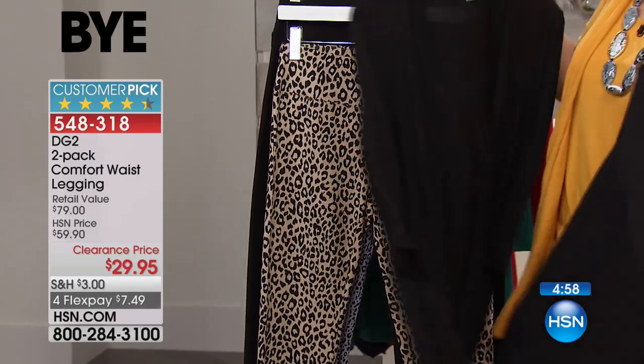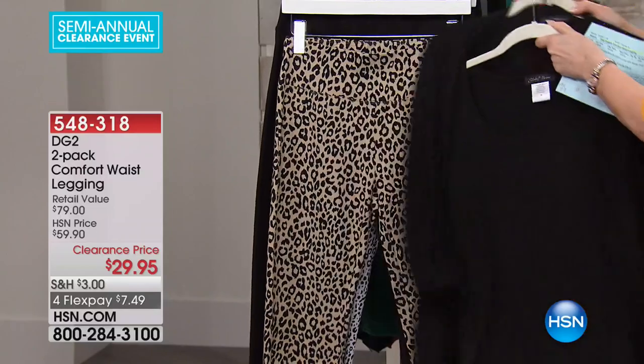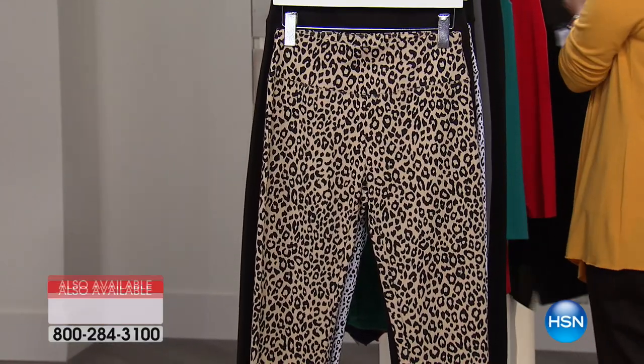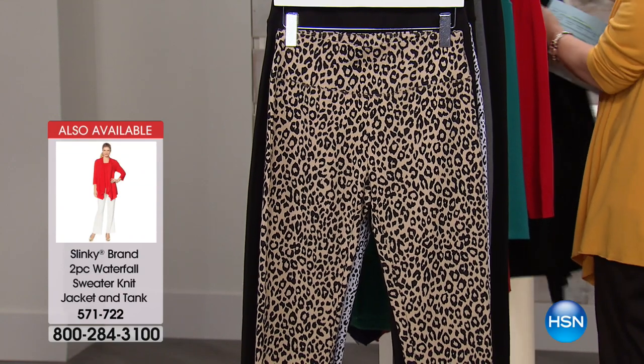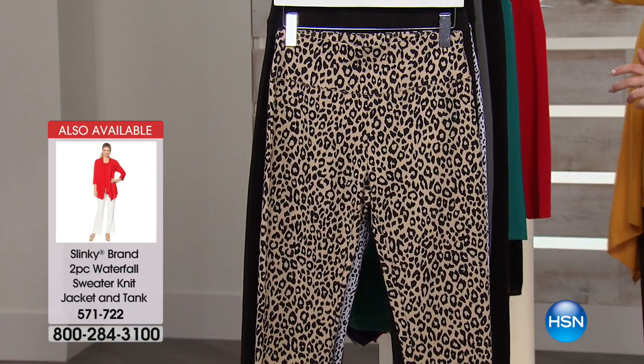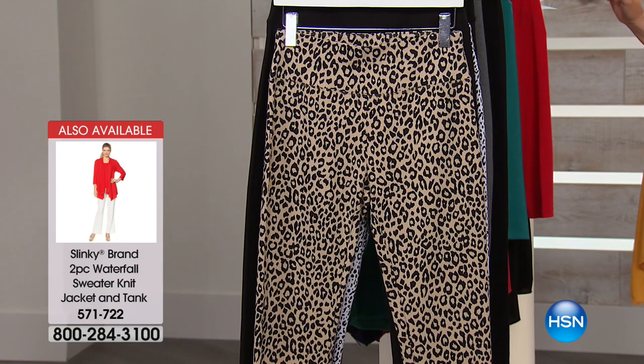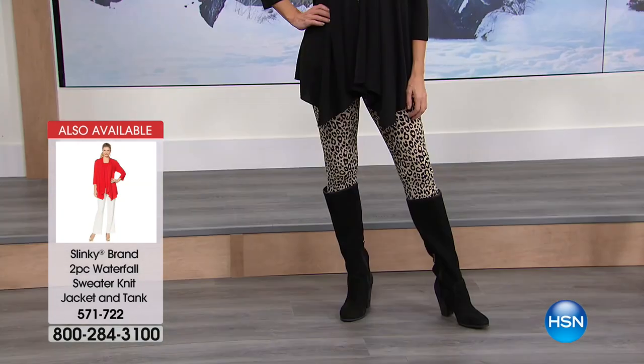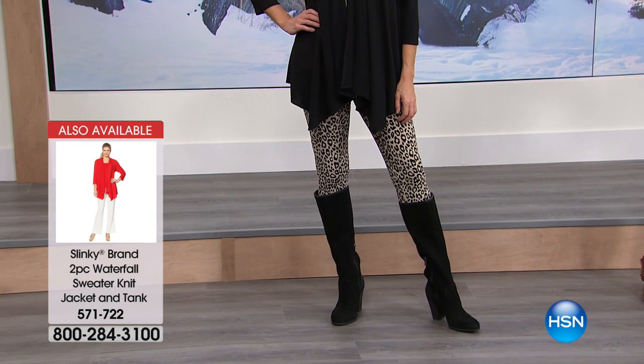So I'm just giving you, or of course, if you got it in black, obviously that's going to be great. But I just wanted to show you some of the different colors and how you could match back with the Today Special when you're getting leggings, because the Today Special is perfect with leggings. So there it is, the Today Special with the waterfall jacket, 571-722.